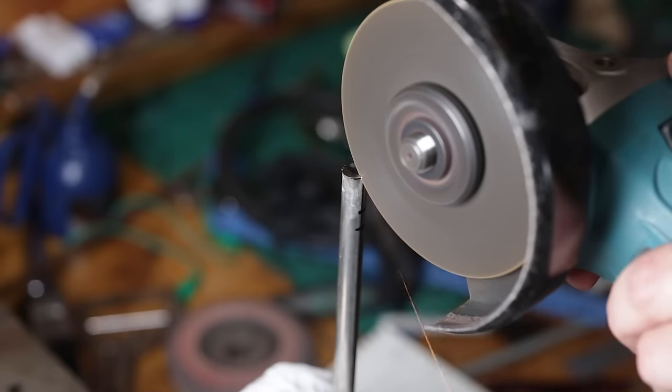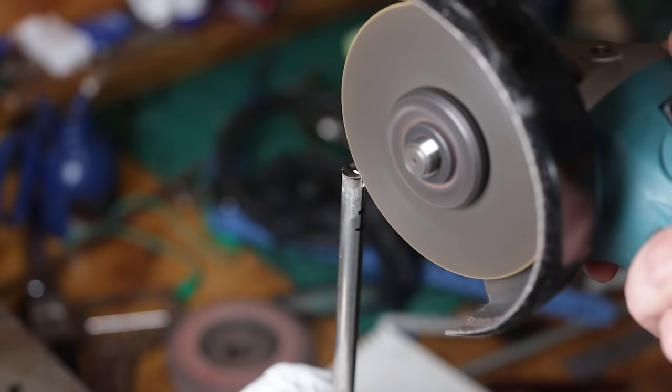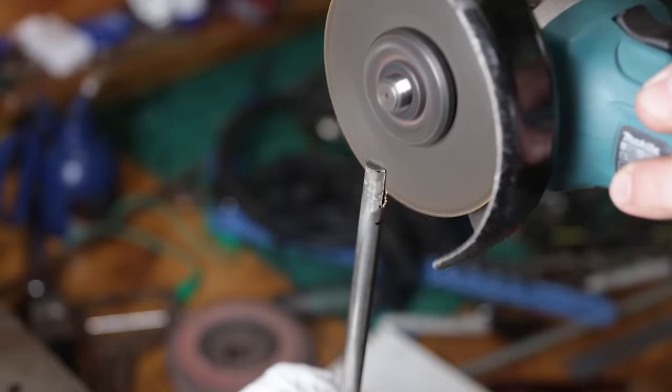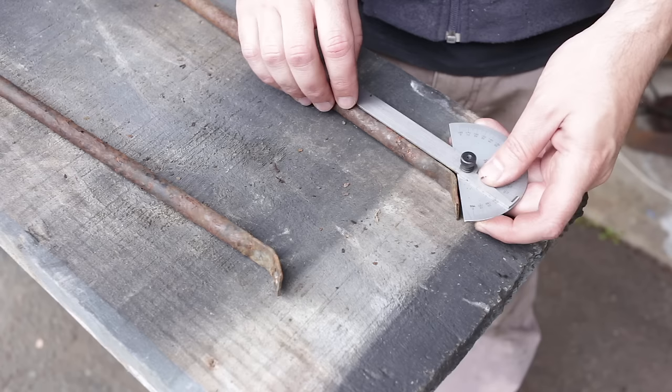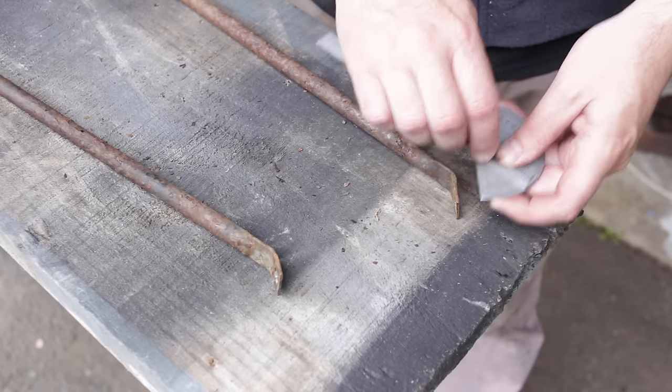Now I admit, cutting a precise slot with an angle grinder is not very precise, but, you know, it's convenient. That's easy.